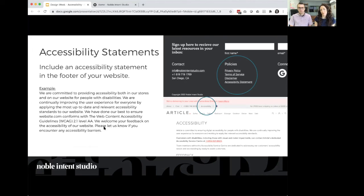And we have an example of what that could look like here. There's a few examples I show as well. I noticed the article website has accessibility right in the header, in fact, where you can reach out to them if you do have an issue and you're unable to find what you need or navigate the site. They have a way to contact them. That's, I think, the key as well.